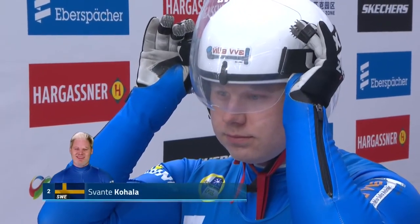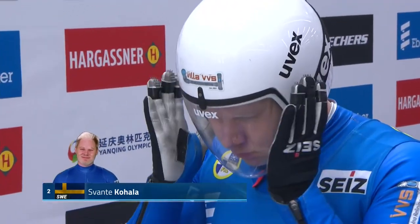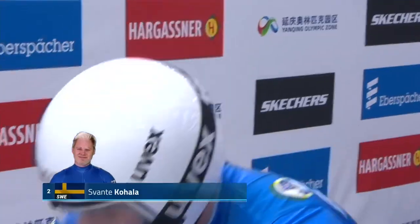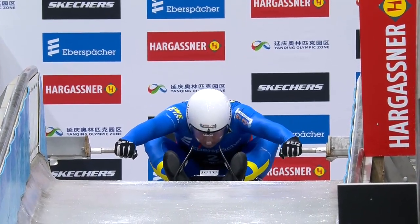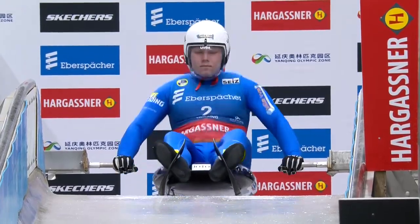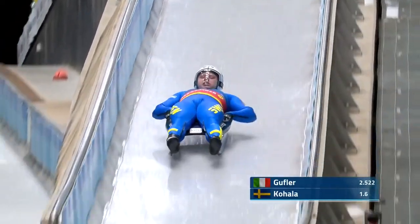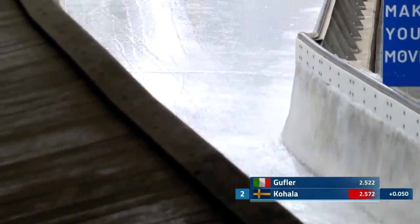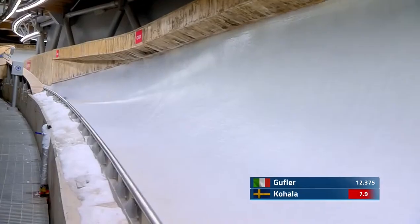The Kohalas have just been so good this year. I feel they've just taken a step forward that's been really exciting to watch. Yes, they've really improved their sliding, and they're just doing so well. They're training with us, with Team Austria. So we spend a lot of time with them, and Svante is a really good slider, and I hope he can show that today. Really going for it with the head back there into the first curve.